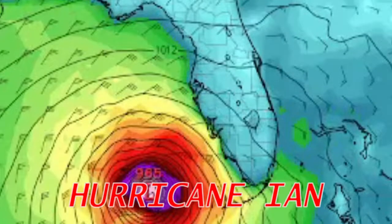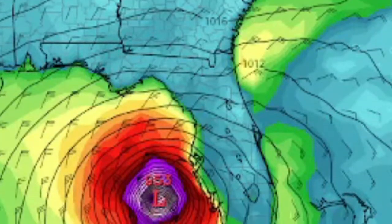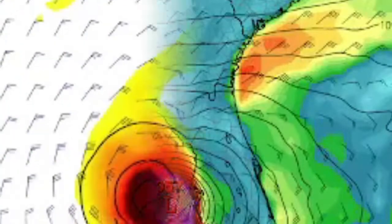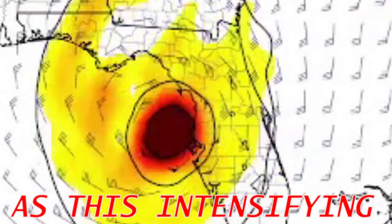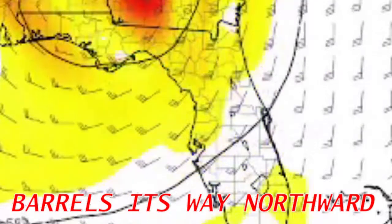Today we're going to be talking about Hurricane Ian, currently a Category 2 hurricane heading right towards the western coast of Florida. Hurricane force winds can be expected in this warning area as soon as Wednesday morning as this intensifying storm barrels its way northward across the Gulf.